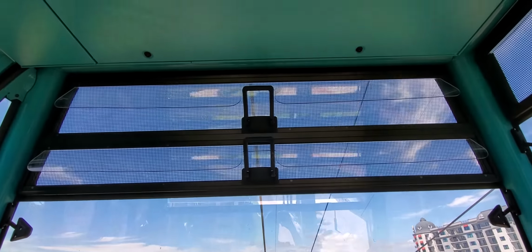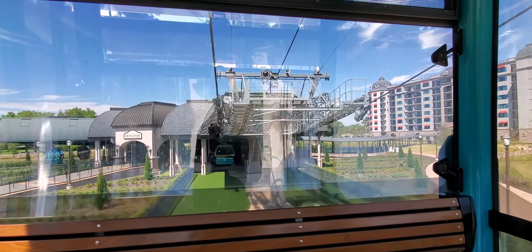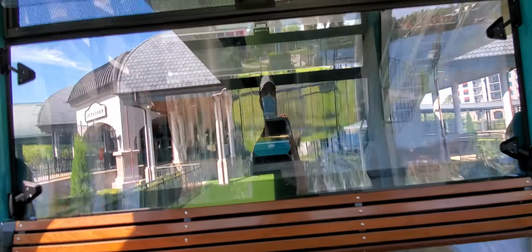Doors. Please remain seated until the doors automatically open. When exiting the cabin, please supervise children, collect your belongings, and watch your step. Whoa. Thank you for flying.